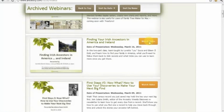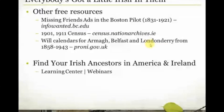You'll have some great resources there, maybe some more in-depth information than what I was able to provide you with today. And they answer a lot of questions about how to do this research. They tackle some of the specific challenges with Irish research, and they show you some great resources for accessing records to help you get through those Irish brick walls.